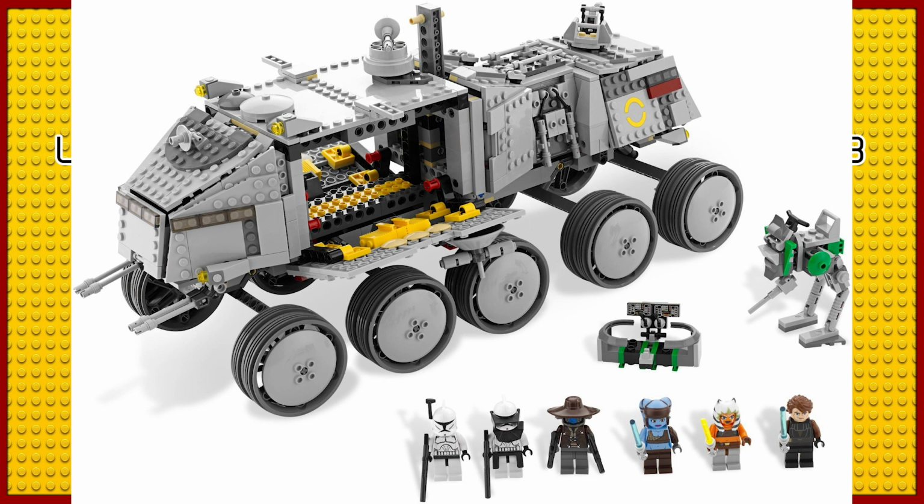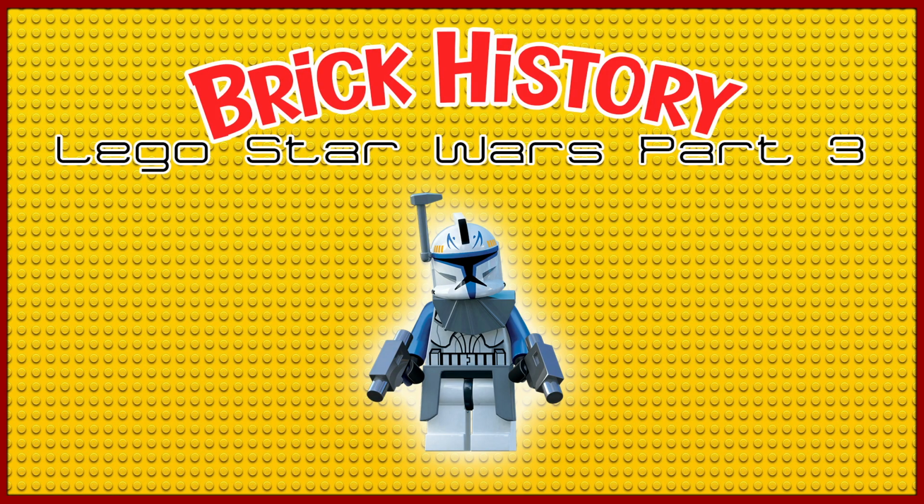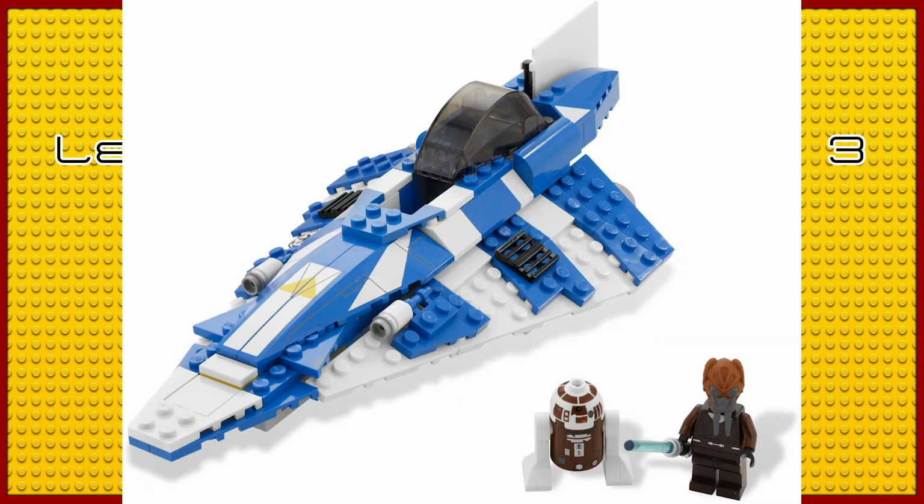So if you're interested in collecting him, well, obviously you can buy him on BrickLink separately, but if you want the whole set, this is one of the few sets that he comes in. Now, we also saw the release of Plo Koon's Jedi Starfighter, which is set number 8093, and this includes 2 minifigs, R7-D4 and Plo Koon.